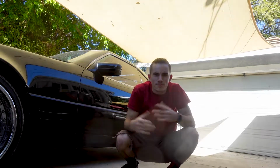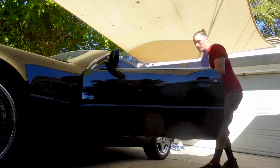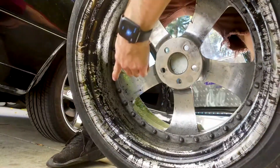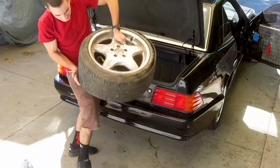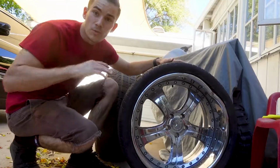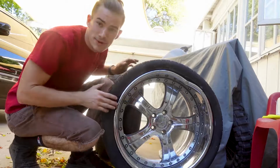How many wheels can you fit in a Mercedes? Let's find out. 1, 2, 5. Now you know. So what the f happened to my wheels, you might be asking?